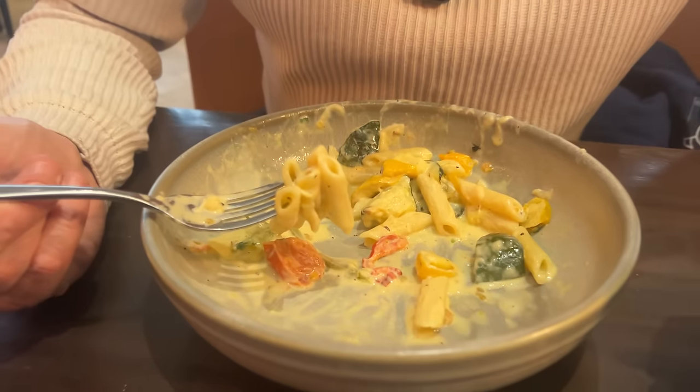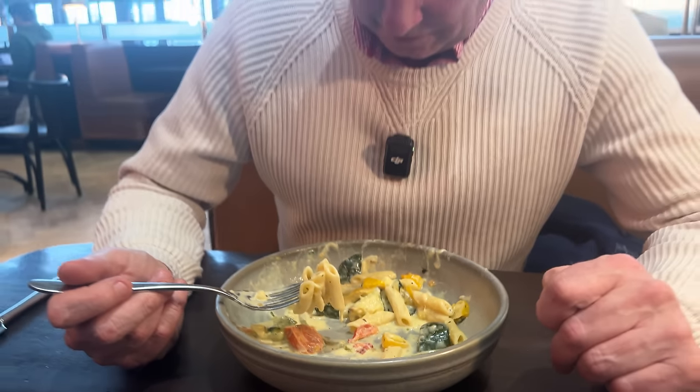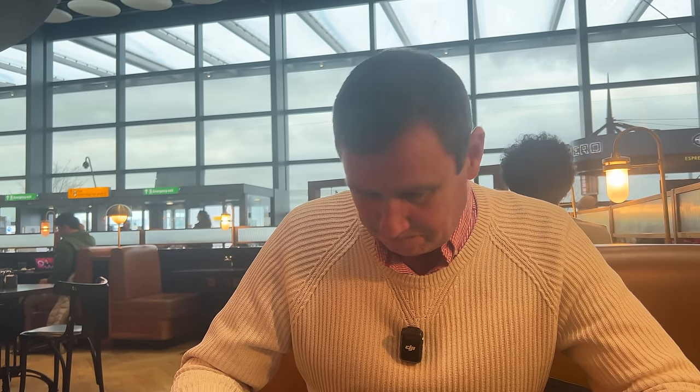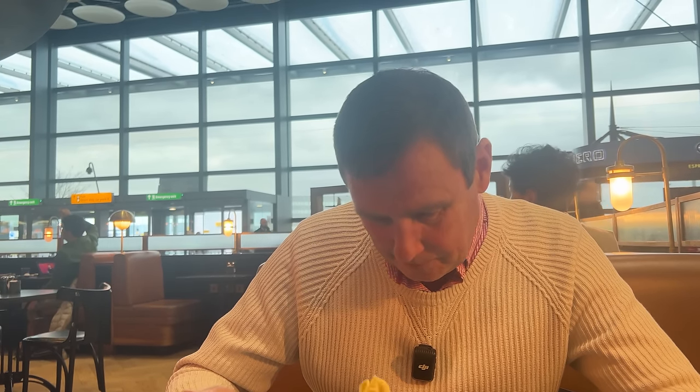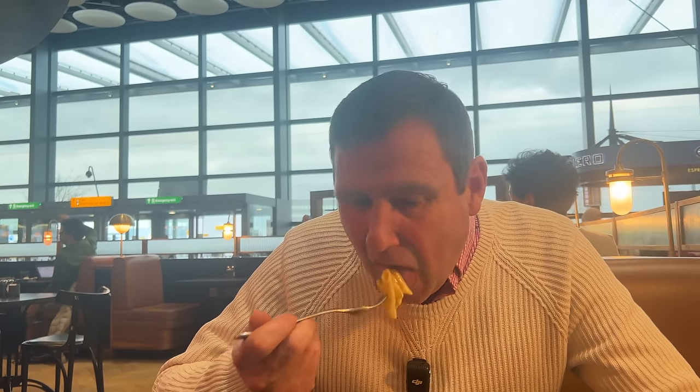But no, it's got nice flavours to it. Right, I'm wading my way through here. I'm not convinced having pasta was a good choice for my last meal. It is incredibly filling. It's actually quite tasty as well, but it is a very filling meal. Portion-wise, you saw a lot of pasta there. But hey-ho, at least it's tasty.